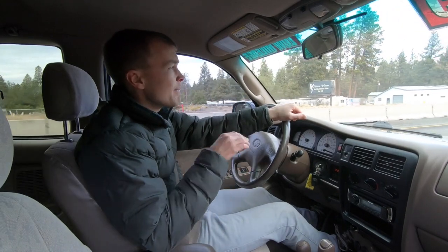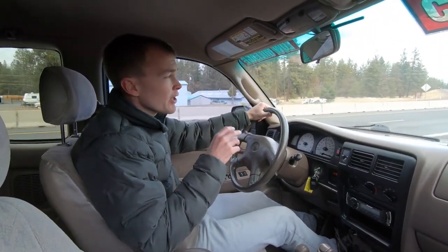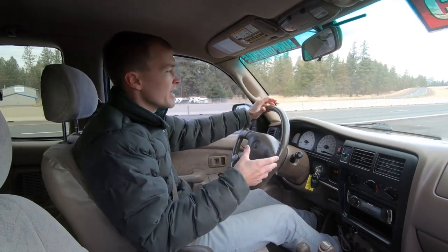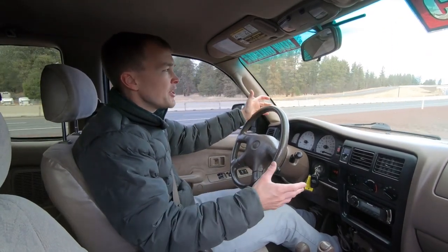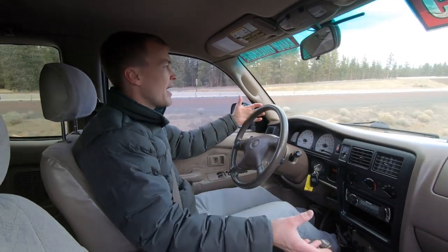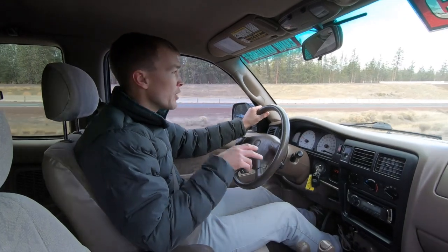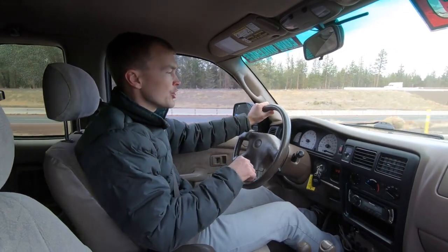One downside about these first generation models of the Tacoma is that they had pretty significant rust issues, and so Toyota preemptively put out a 15-year recall on the Tacomas. Basically, they would buy your truck back or do a full frame replacement. So definitely something to watch for if you're looking to get into a first generation Tacoma.